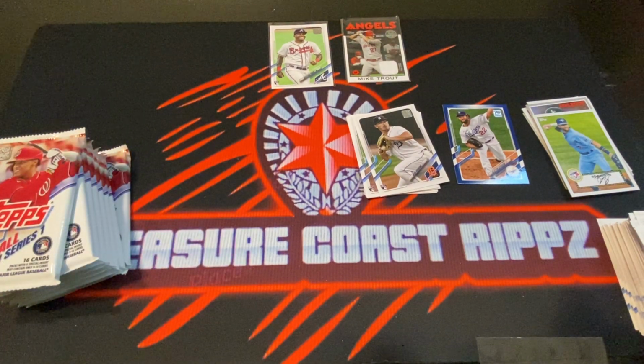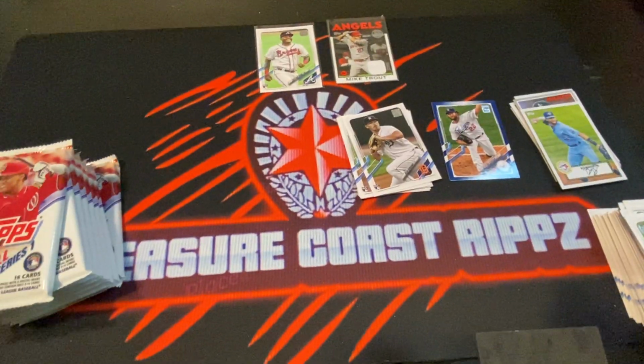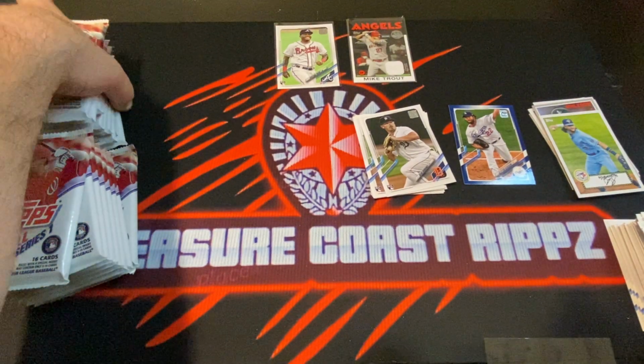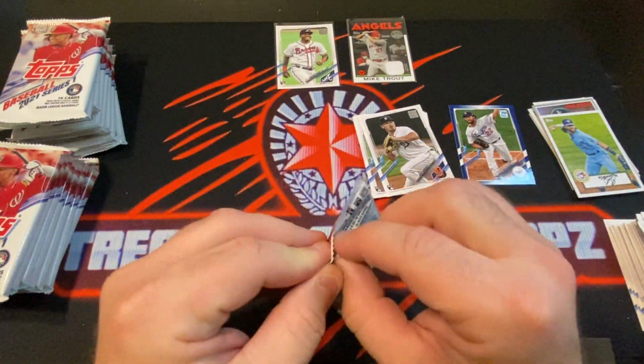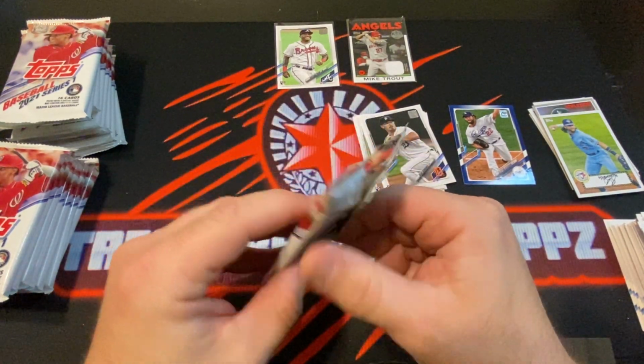Because a hobby pack directly from Topps was $70. And I want to say there's only 300 cards in there. So, I mean, you're getting almost as much cards for a fraction of the price. Just a little FYI for you guys there. Let's get to ripping.